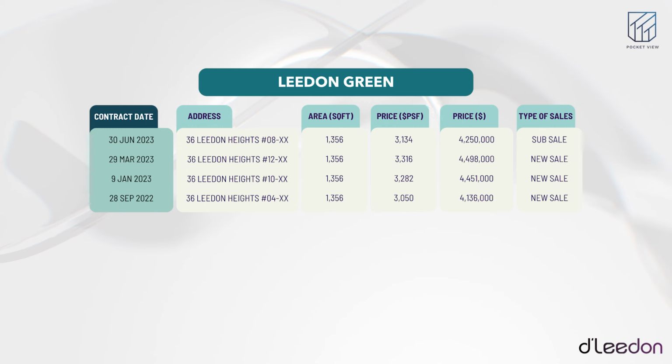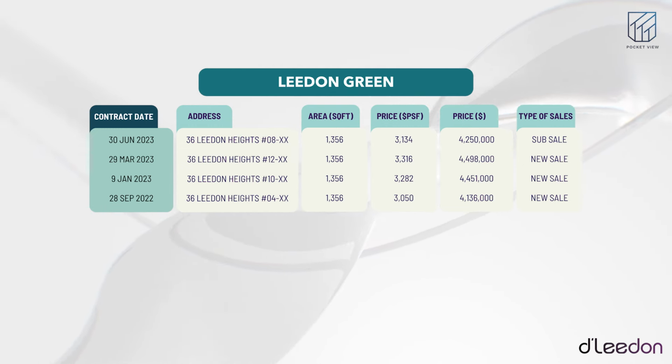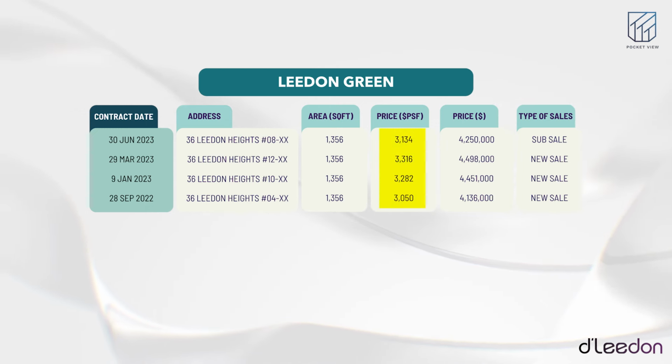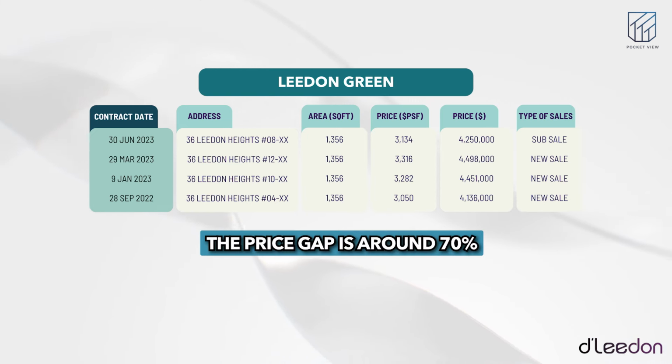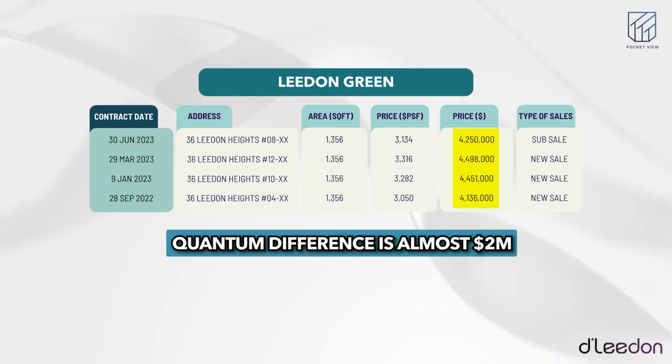And then let's look at the new launches. Right opposite the Leedon is the soon-to-be completed Leedon Green. Their last few transactions were averaging between 3,000 to 3,200 per square foot. Of course, it's a freeholder, but the gap is around 70%. And look at the quantum difference. It's almost $2 million leh.